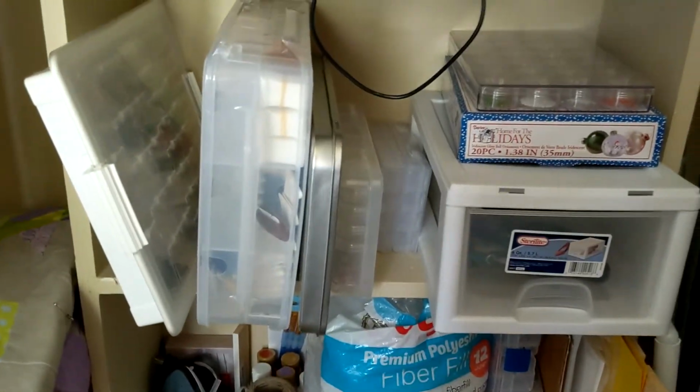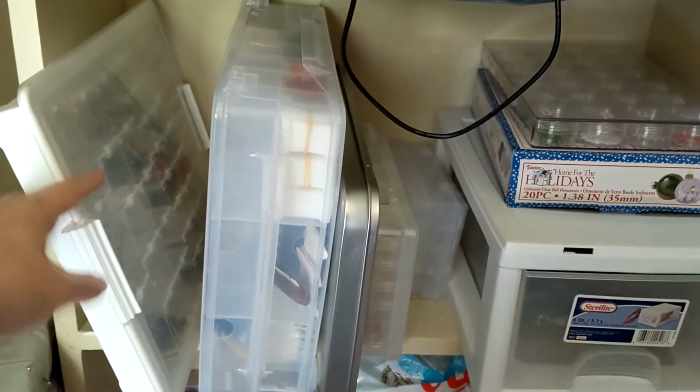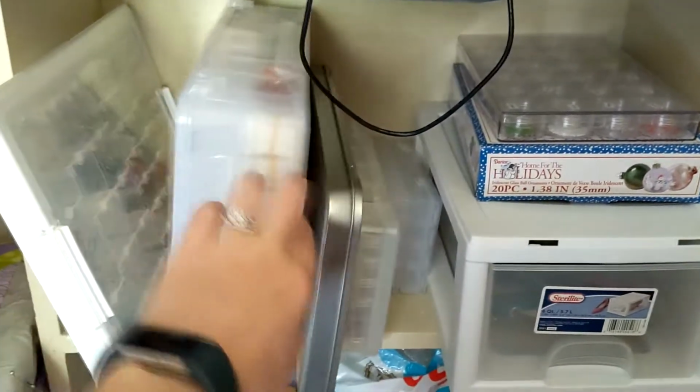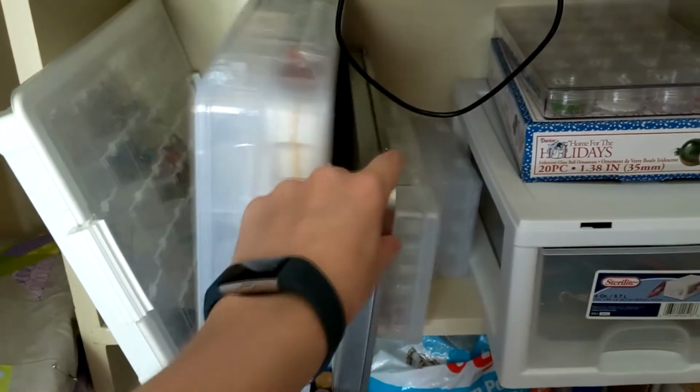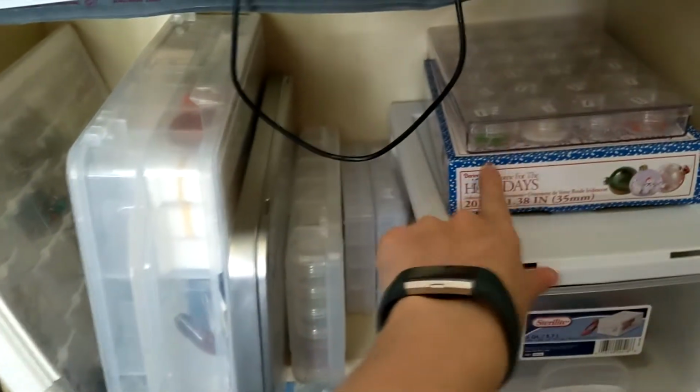This is floss storage and bead storage. So here's beads for my zipper pulls that I make for my bags. This is floss, beads, empty bead things, beads.